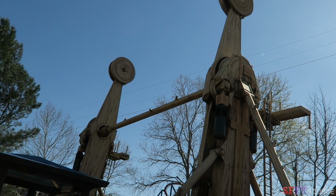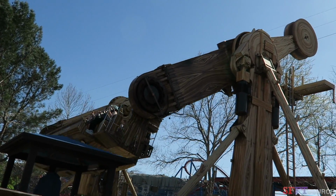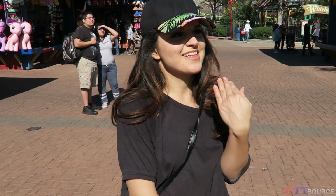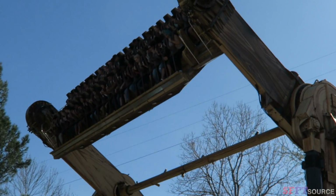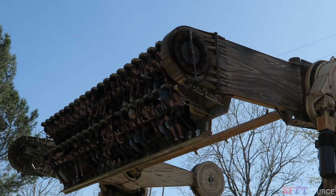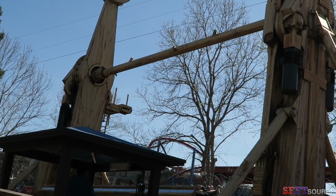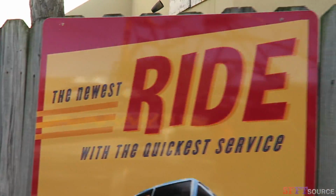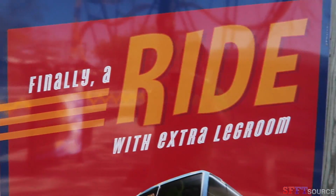Does anybody want to ride the throw-up machine? Come on, you know you want to. Alyssa, you want to ride the throw-up machine? No. Come on. No. There they go. Oh, that's that awkward thing. Oh yeah. Ride. Ride. Ride.